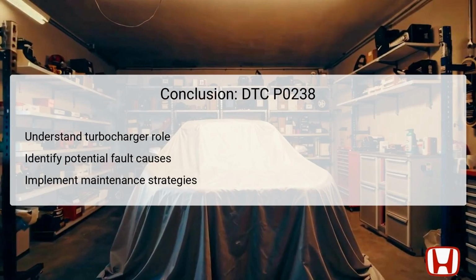In conclusion, DTC P0238 is an important diagnostic code that signifies issues with the turbocharger boost sensor circuit. Understanding the turbocharger's function is crucial, as it directly impacts engine performance and efficiency. Identifying potential causes, such as a faulty sensor, open circuits, or PCM malfunctions, lays the groundwork for effective troubleshooting. Following structured diagnostic steps, including sensor checks and PCM evaluations, enables technicians to accurately identify and rectify faults.